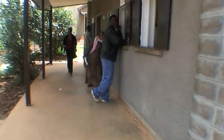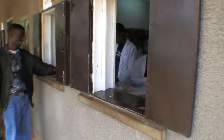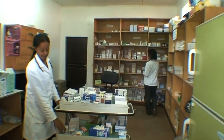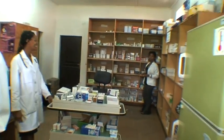Here's the pharmacy. Let's see who's in here. Uh-oh. Amoxicillin clavulanate, TID times 7 days. Is that what's going on in here? Now, where's the insulin? We need some insulin. We have a patient who really badly needs insulin.